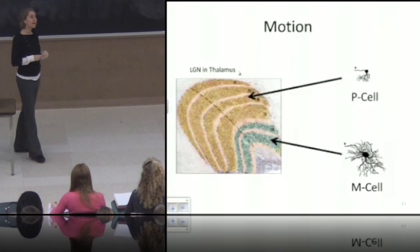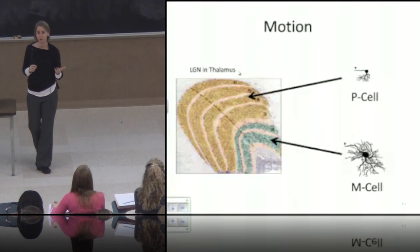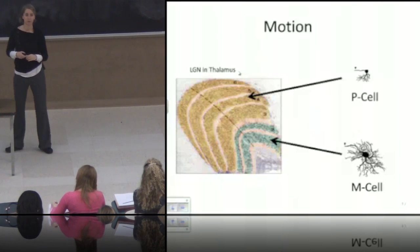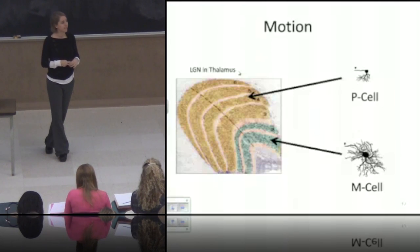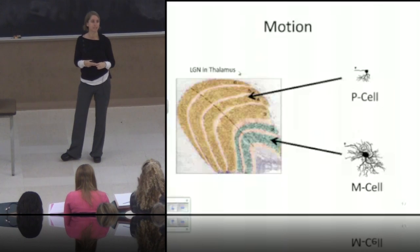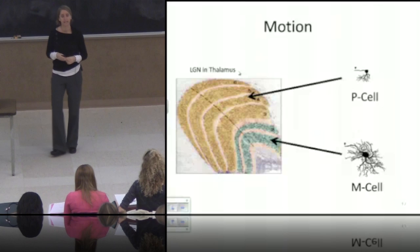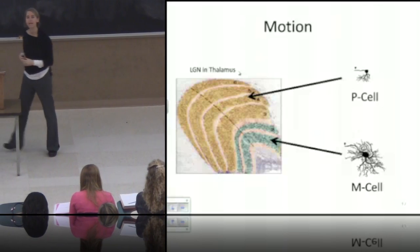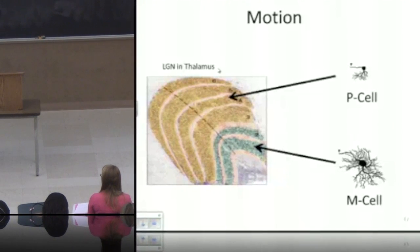But not all motion is equal. There are certain kinds of motion that are more important to us and more important to surviving than other kinds of motions. To give you an example, a projectile coming right at your head is a pretty important motion to be able to see. And in fact, there's a dedicated system just for that, and that's known as looming. So looming are objects that are coming right at you. And we're really good at seeing this.